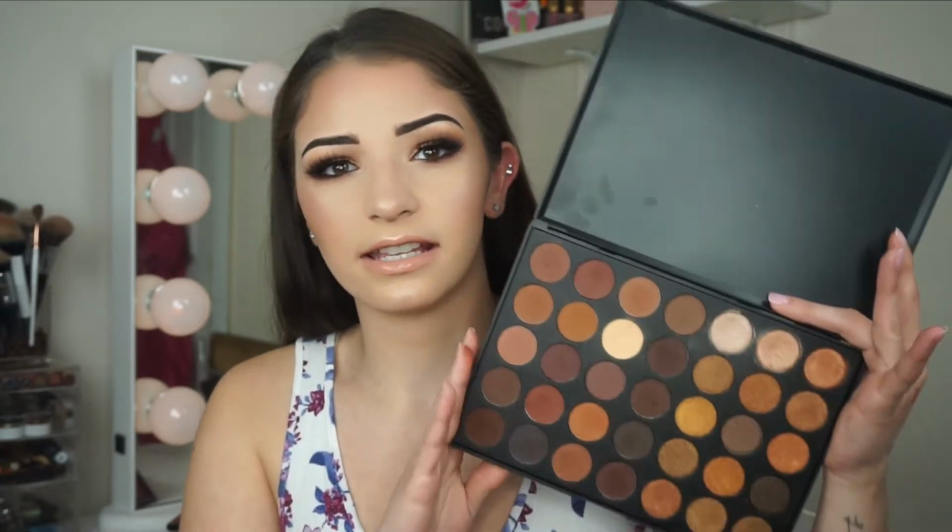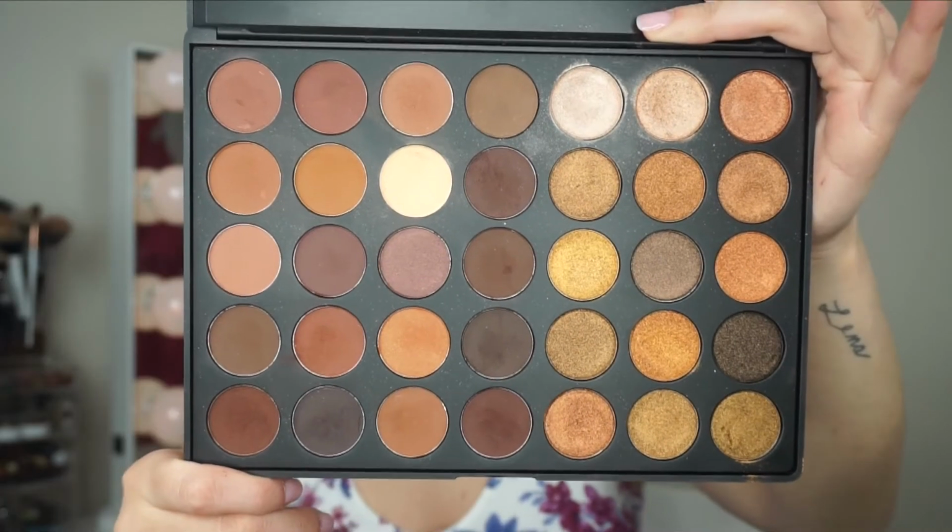The last eyeshadow palette I want to mention is by Morphe. This is the Morphe 35R palette, and this palette is so beautiful. It trumps all the other Morphe palettes in my opinion. For me, it's just absolutely beautiful. Like the 35O, I loved it, but this, I would rather take over anything. So this is the 35R.